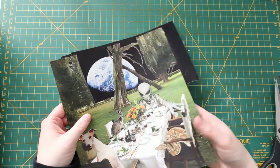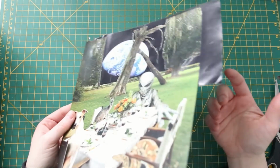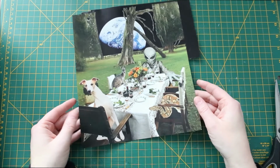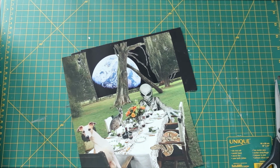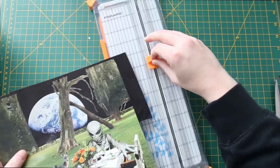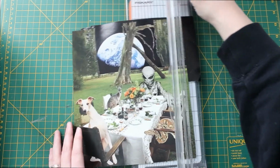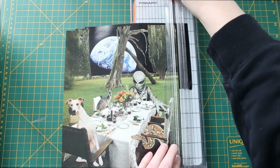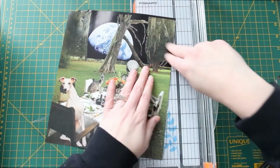I think what Rosie does is she puts this on some kind of cardstock backing so that it's a little bit stronger, and I would really like to do that because I quite enjoy how this turned out. But I don't have any cardstock, so I'm just going to have to do the trimming and leave it as is. When I get cardstock, I could always mount it on there after the fact, which I might very well do. But for now, we'll just go with this.